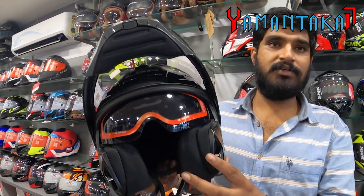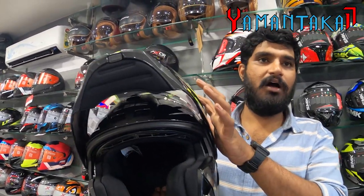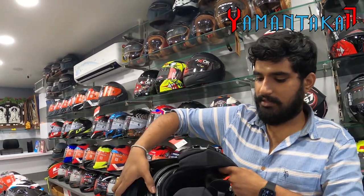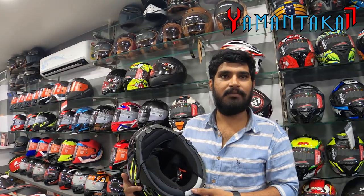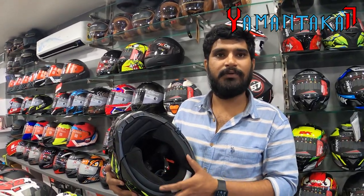It comes with a double visor, anti-fog, pinlock, fully removable and washable. Very interesting helmet. One helmet can do all sorts of things. It's also a two-in-one helmet. In basic layman's language, it's called a two-in-one helmet.